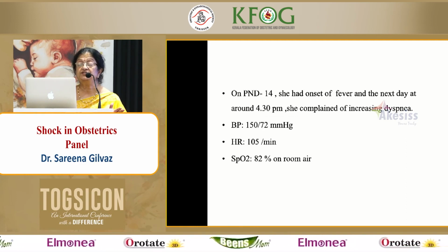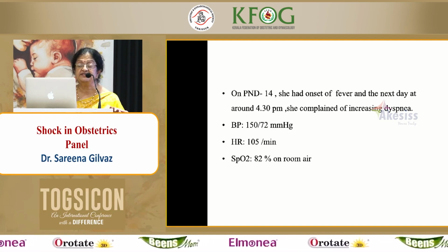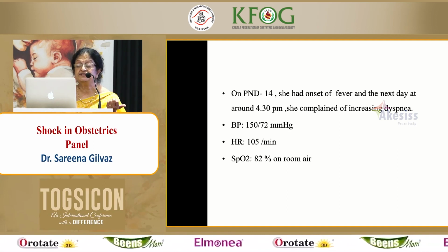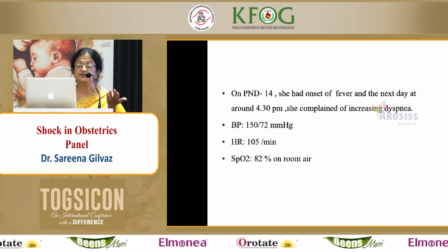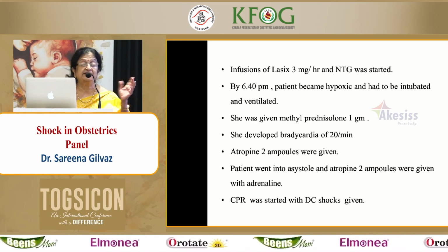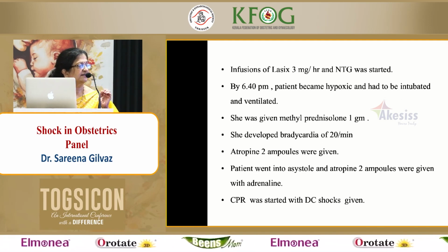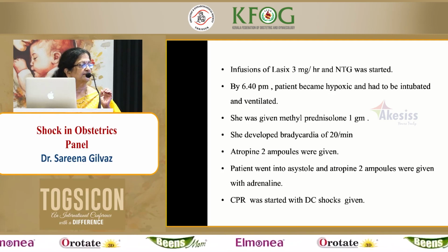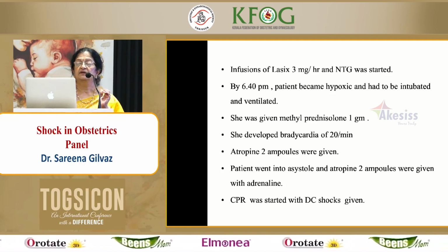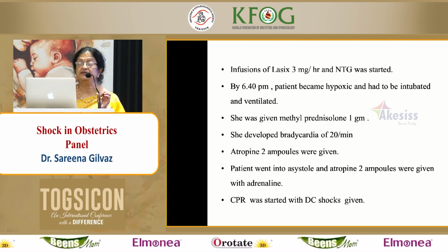On day 14, she had an onset of fever, and with that her dyspnea started increasing again. Her BP was 150/72, heart rate went up to 102, her SpO2 dropped to 82 on room air. And then, as you rightly said, we gave her Lasix and NTG, was it right? Yeah, NTG does produce some pulmonary vasodilatation, which can reduce pressure. Okay. And at 6:40 p.m., the patient became hypoxic, had to be intubated and ventilated.